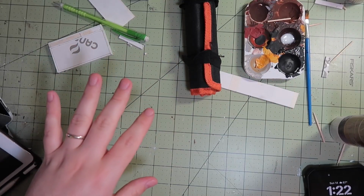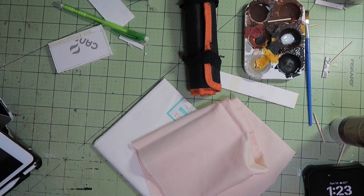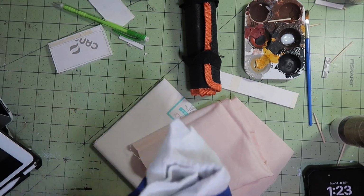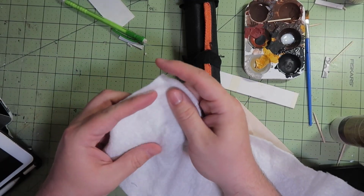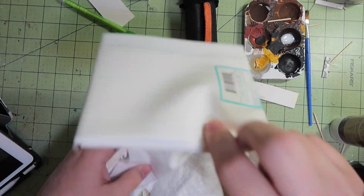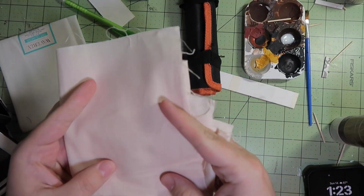I found some of this, and I'm going to do a light batting layer, which is from an old quilt I did, to make it just look a little bit fluffier. Just one light layer of it. And I'm going to do this for the bed sheet, and I'm going to use this to make the bed blanket.